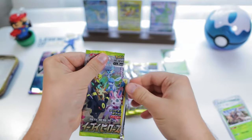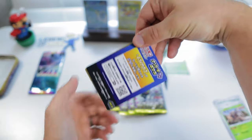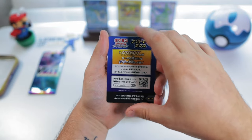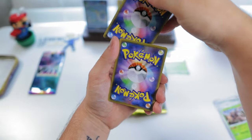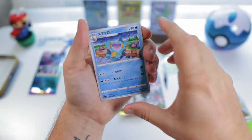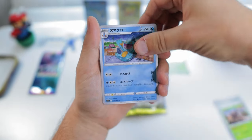I don't know if we're guaranteed any sort of rare or V or Vmax in here. Well, of course we are guaranteed the Vmax, but I mean in the packs themselves. We shall find out. First card we have. Oh, I know his name, but I can't remember. Anyway.